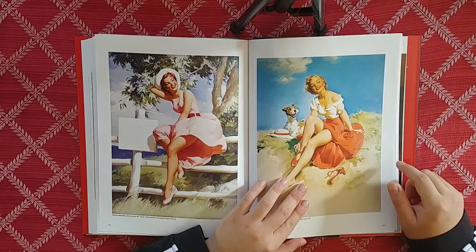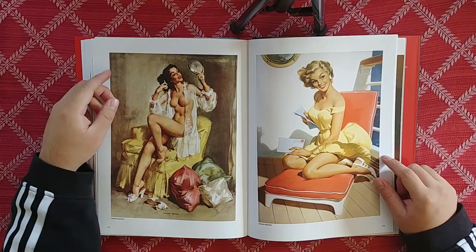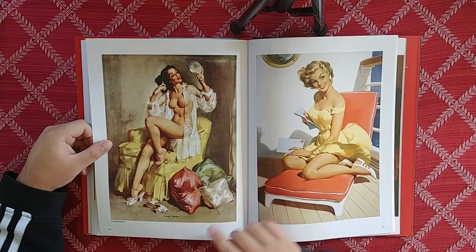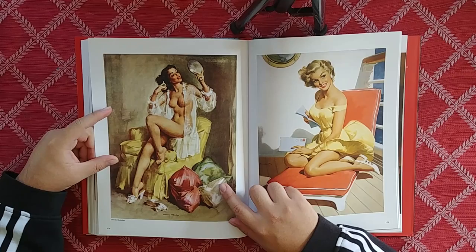Just fantastic, bro. Oh, dude, is this whole last section pinups, bro? Because if it is, I'm gonna be a happy man, bro. Oh, saving the best for last. Personal attention. Look at that. Just gorgeous, dude.